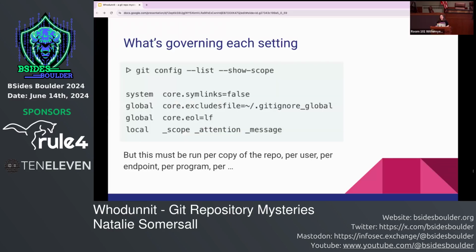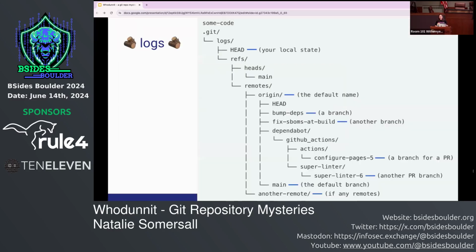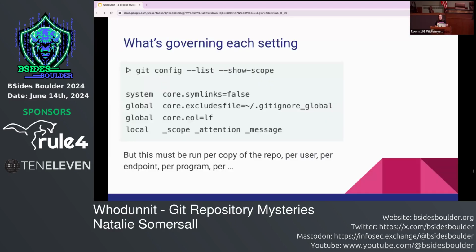What is really handy, though, is that at least locally on that endpoint, you can pretty easily tell what scope is setting each setting. So if you use git config and you show the scope and you show the list, you can see, hey, this is set globally, this is set locally, this is set by the system. So at least you understand where those scopes are set.